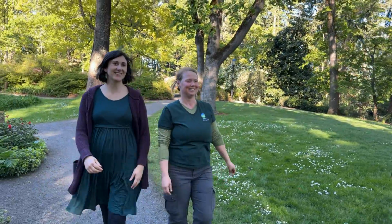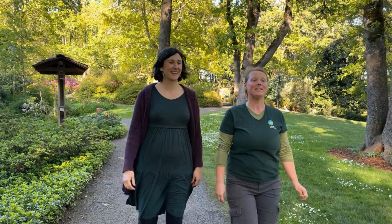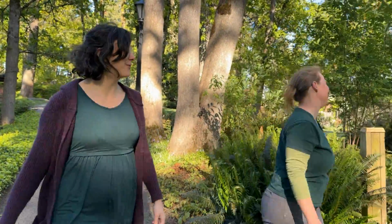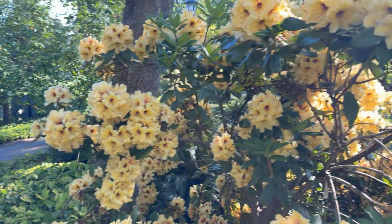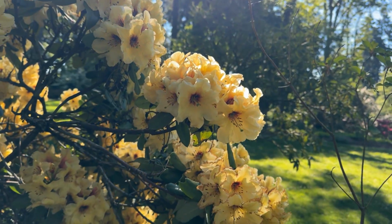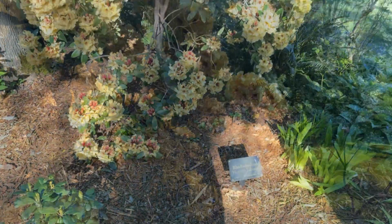That's a pretty cool one. Yes, it is. You can see that. We'll go this way. Are you blown away? Yes, she is. Wow. That is so gorgeous. Yeah, this is a very unique rhododendron with its color scheme. You don't find too many yellows, and this one has a yellow with a red.